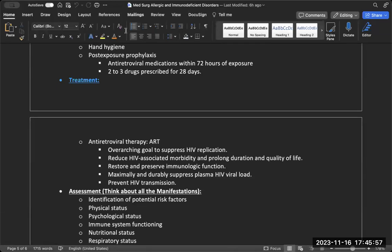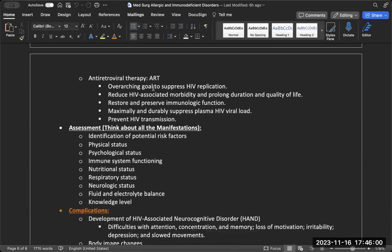So HIV is very serious, okay? Antiretroviral therapy, like I said, the goal is to suppress HIV replication so that they do not have HIV. But sadly, it's hard to stop it from coming. So we hope that if we give them this and they do get HIV, it keeps it so latent that they don't really have any sort of prolonged duration of symptoms, and reduce getting into AIDS and increase the quality of life. But it's just very hard with HIV, okay?